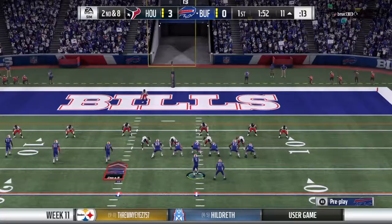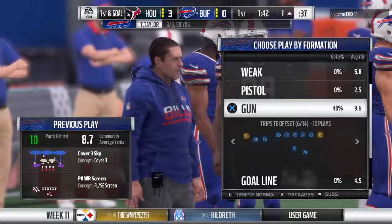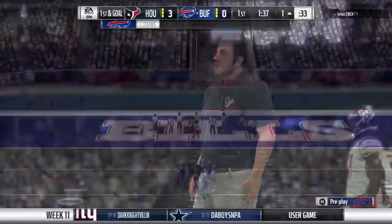One touch! Now it's Taylor. Firing quickly here, and that's complete. And he couldn't quite get there. Tackled down at the one. The Bills passing game, getting him down the field. They've got another first down. Well, he did everything but get him in the end zone there, but now they're set up.